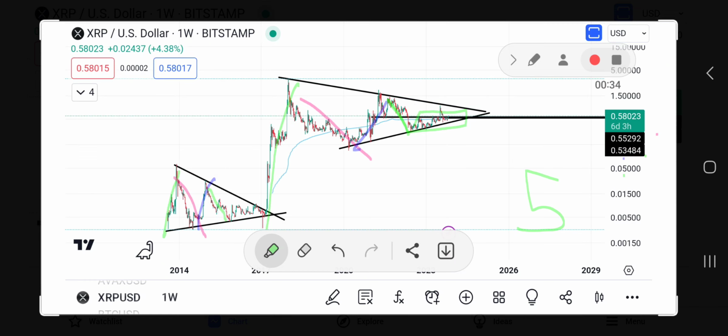So you have this down move, and then you're basically in this Wyckoff accumulation range. And then what happens next? We have this big pump to the upside, hopefully. Basically, that's what we're looking at here.